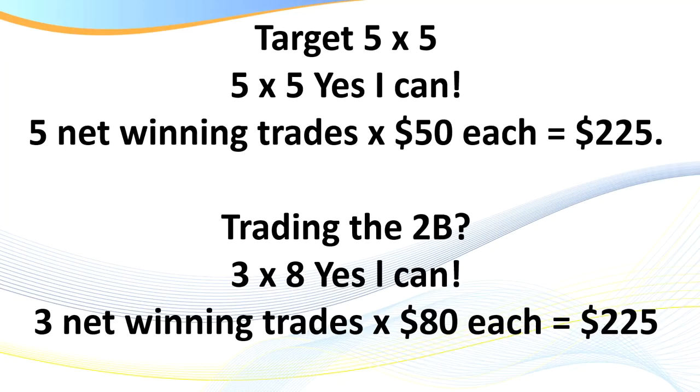Okay, so this is a chant. A chant is an incantation. If you look up the proper dictionary meaning of that, an incantation is a spell. With my coaching clients, we've got this thing where we go 5x5, yes I can, 5x5, yes I can, 3x8, yes I can.